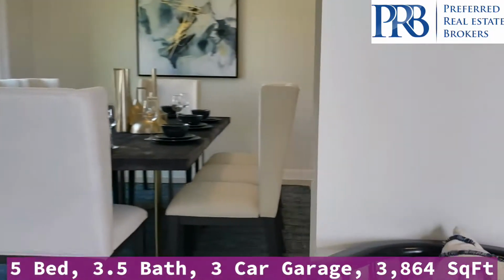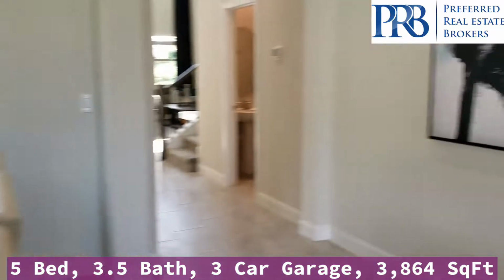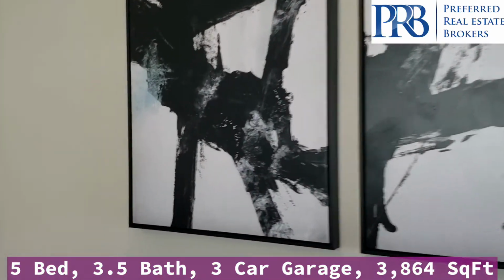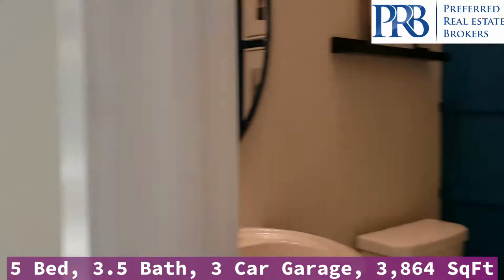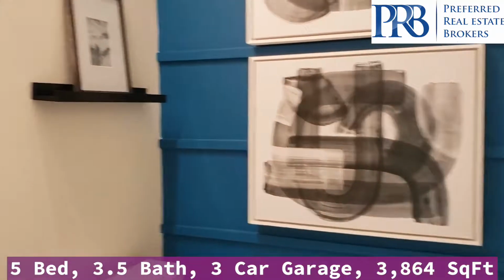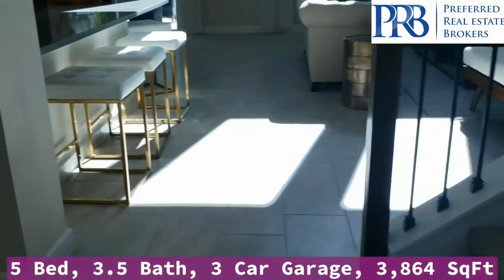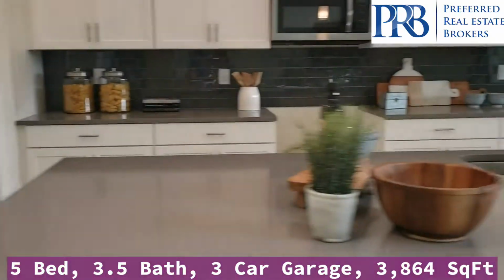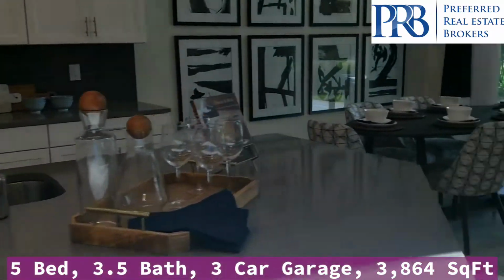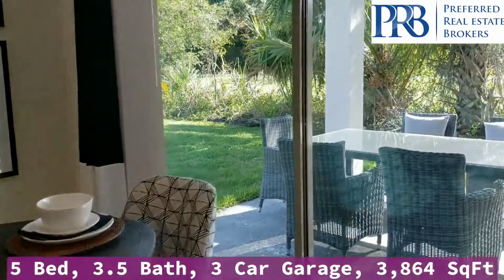and then you have your dining room. Right off the foyer at the entryway, there's a half bath downstairs. And to the left you have your kitchen. The appliances aren't in yet. You have your breakfast nook right off the lanai.